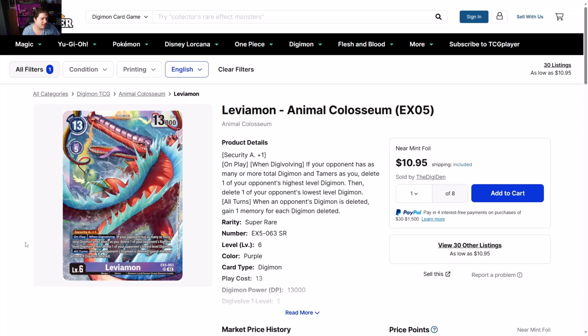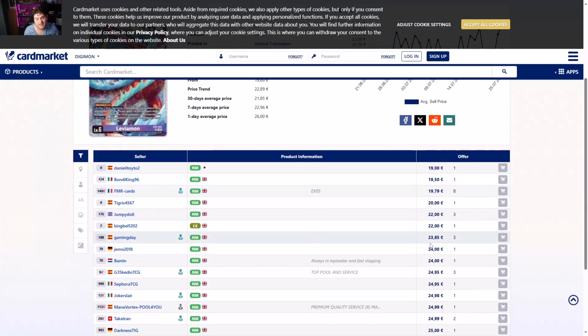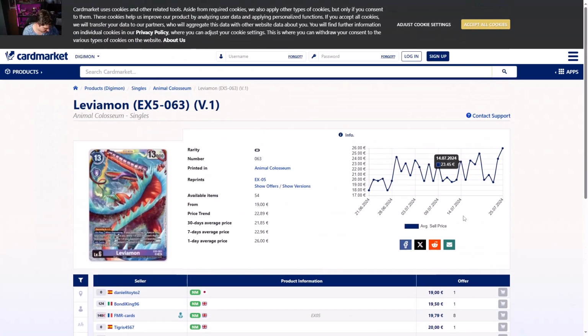because it's going to get better, all depending on how the format goes. Eventually, Leviamon should be able to phase back in because of the way the deck works. It's an interactive deck on your opponent's turn, and a lot of players have that issue dealing with interaction. Europe side looking like 19 to 22 euros.